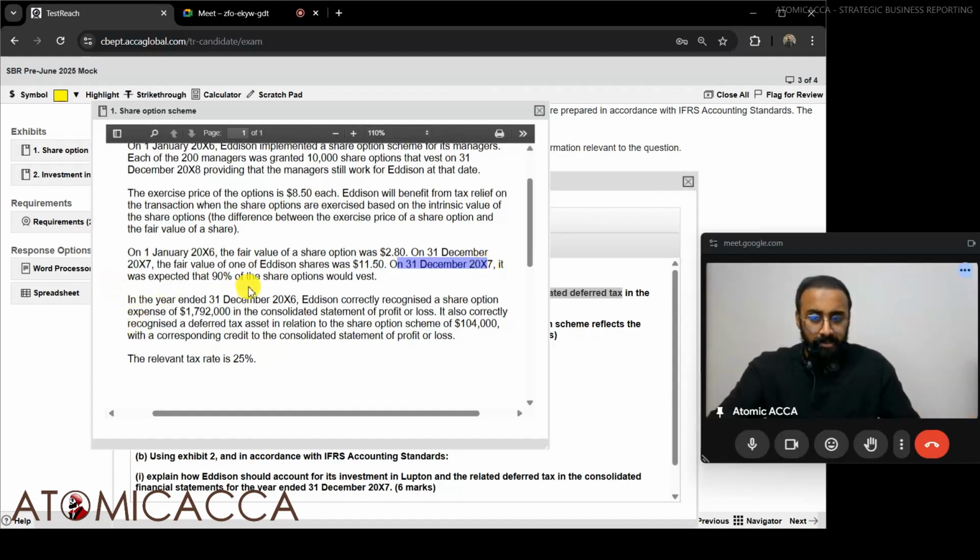In the year ended 31st December X6, Edison correctly recognized the share option expense of 1792. So in the first year, total expense was 1.792 million in the consolidated SOPL. It also correctly recognized a deferred tax asset in the last year in relation to the share option scheme of 104,000 with a corresponding credit to the consolidated SOPL. So you made debit deferred tax asset, credit SOPL 104,000.